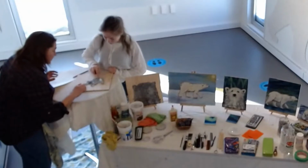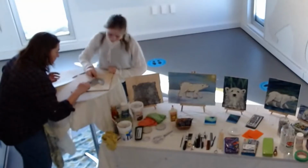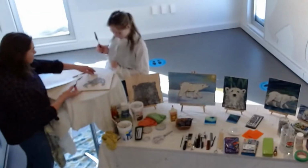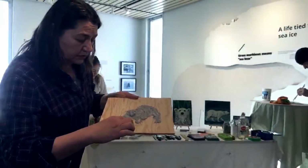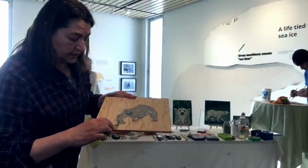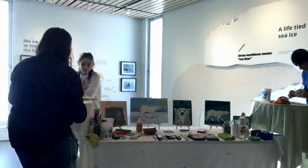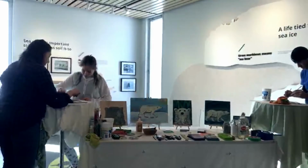Okay? Now I'm going to use a palette knife just because that's what I like to do. I'm taking the knife and I'm kind of creating hair texture, if that makes any sense. And I'm just using my knife like that. But you do it any old way you want, as thick as you want, spread it around.